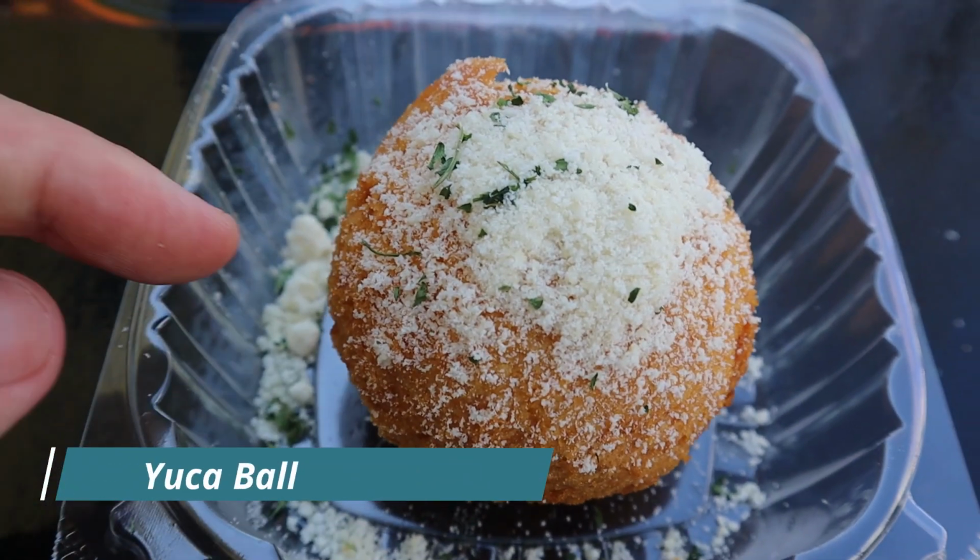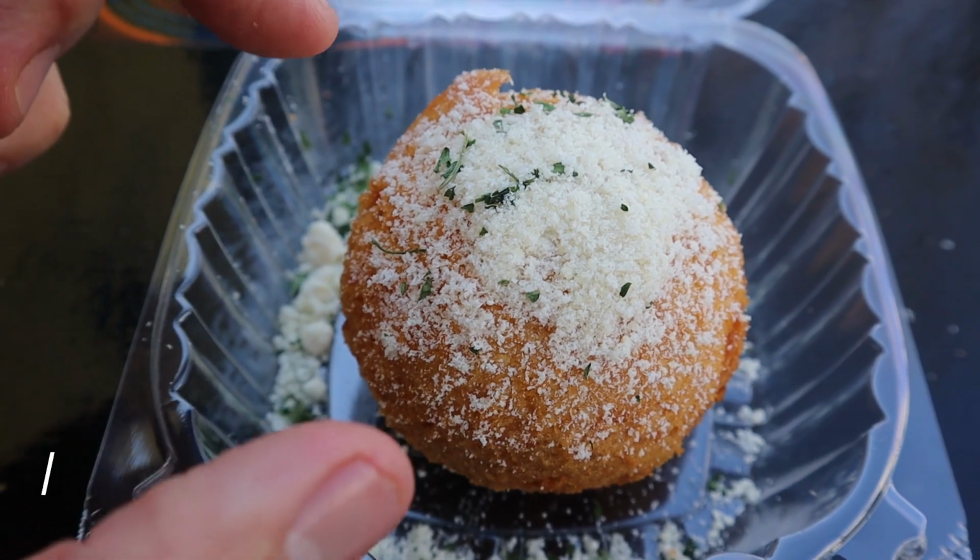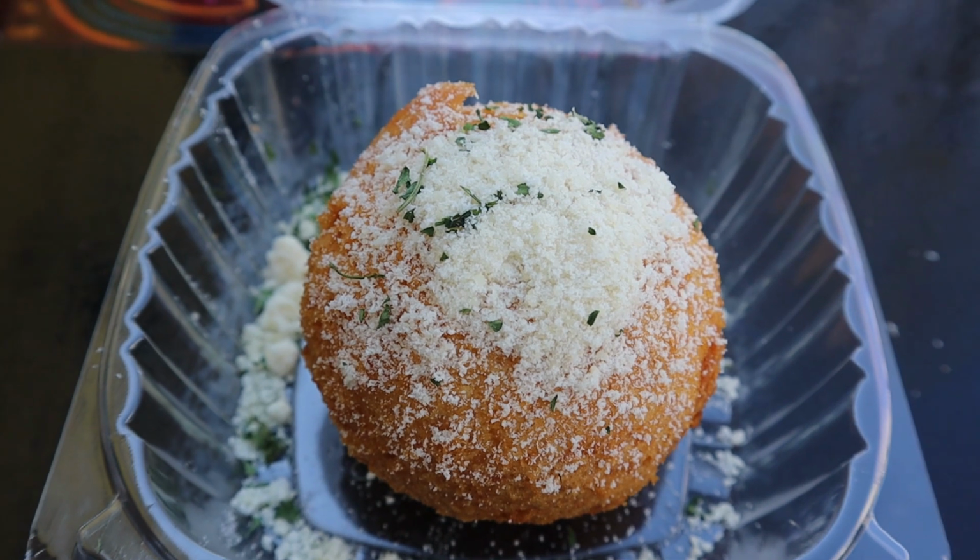And the last one I'm going to try today is called the Yuca Ball. This is one big piece of yuca that's stuffed with beef inside of it. I think it's ground beef. I'm going to find out in just a bit. Oh, wow. See all that steam coming out of it? It is piping hot. Wow. This is almost like a meat pie in some ways, but instead fried in this circular, deep fried yuca. So it's crispy all around and inside ground beef. Very hot, so you gotta be careful.